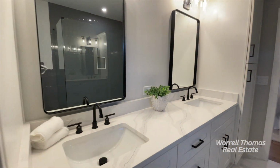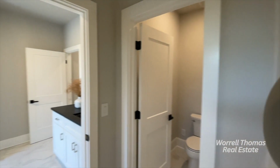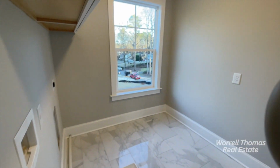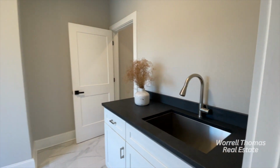I really do like that they have the black finishes there. Just really matches everything throughout the house. So you'll see all the door handles and door hinges have black handles as well. So the laundry room is actually connected to the bathroom, and then that door there leads back out to the hallway. But it's pretty cool.